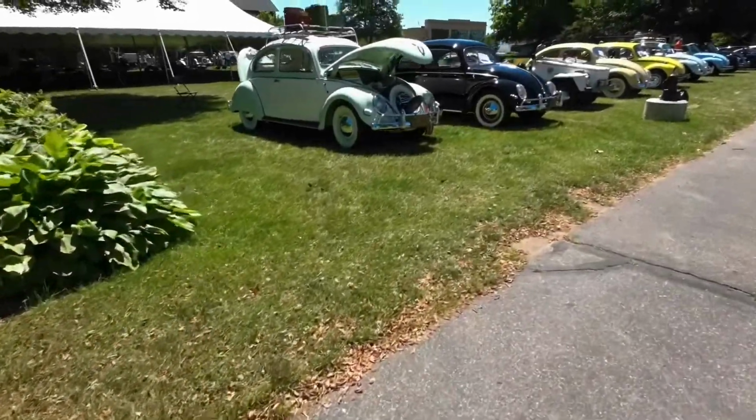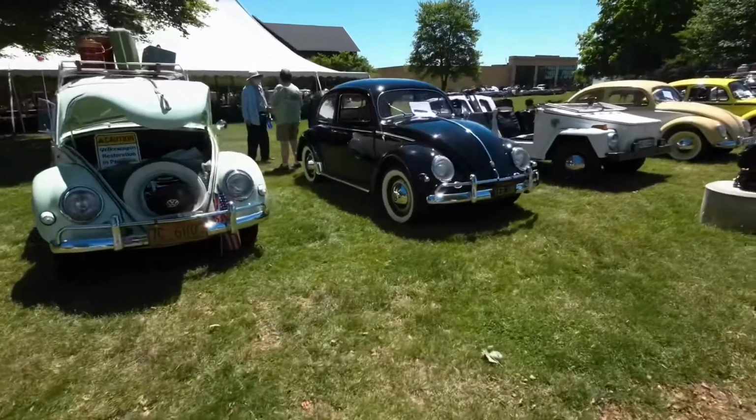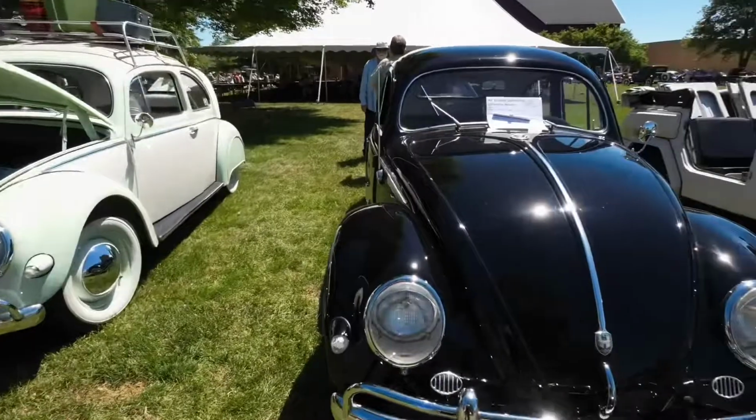We're at the Gilmore Museum for the Air-Cooled Society here. All air-cooled club. Let's look around and see what they got. Volkswagens, of course.